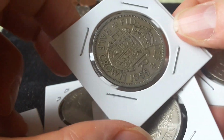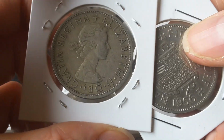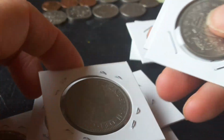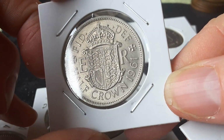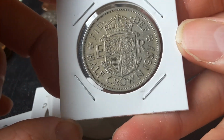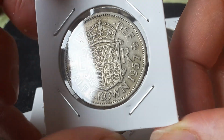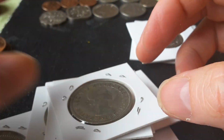Then we have a 1955, same design, so all the Elizabeth II had the same design. A little bit worn, probably very fine. 56 in better condition. Then we have a 61. All these 60s coins should have a high mintage. And the last one is 57. As you can see, all the design is good. All these half crowns had the coat of arms of the UK on it since time immemorial. And they're just quite a nice coin to get.